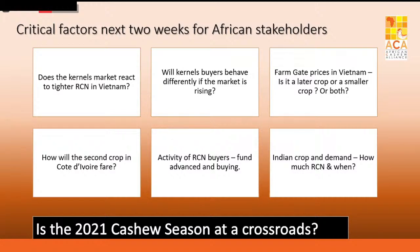So cashews can go up when there's a surplus, and they can go down when there's a deficit. We've seen that so many times. What I'm saying right now is that the ingredients are there for a tightening of the market and possibly a rise in cashew kernels prices.